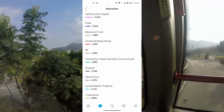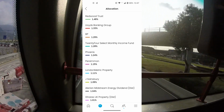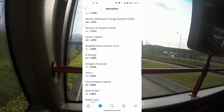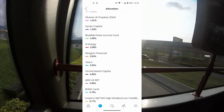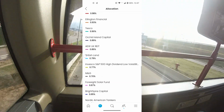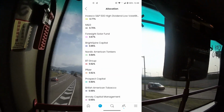Okay, quite a few in there that are doing quite well. The ones that I am particularly happy with are Legal & General and HSBC. HSBC is paying extremely well. Go into that a little bit later on. Quite a lot of REITs in there. AEWU, they're quite a consistent payer. And again, I have a reasonable holding in that by my standards.